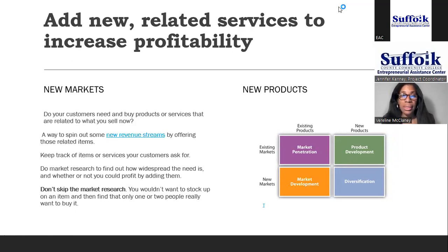Now, these last items with the sales model definitely all take research. So you just don't want to come up with a great idea and not research it to see if it's actually going to bring you profits, or is it just a great idea, right? So we want to look at that and really look a little bit deeper into that.